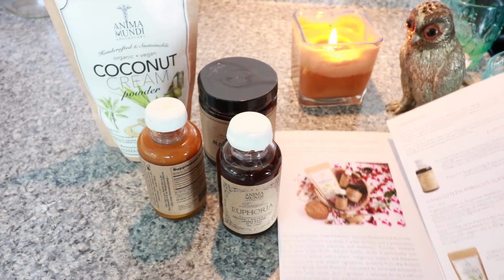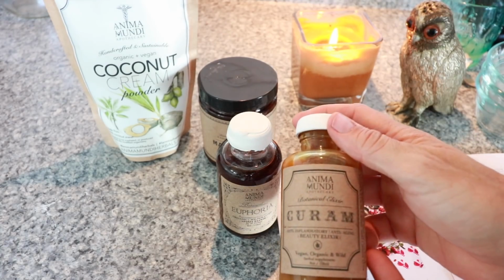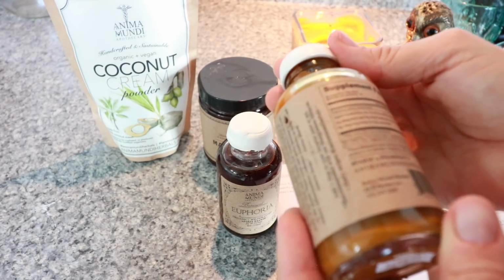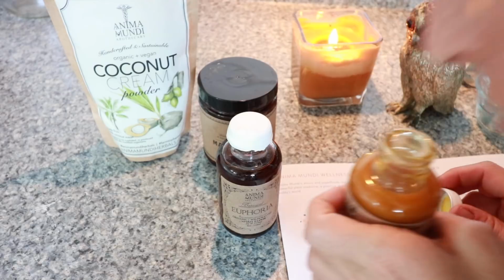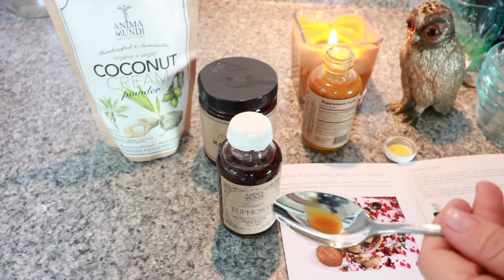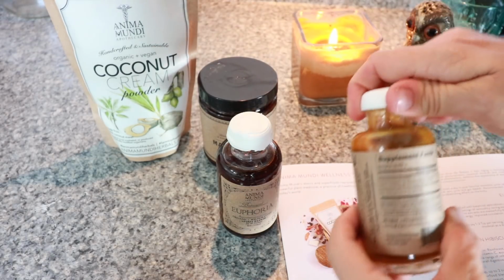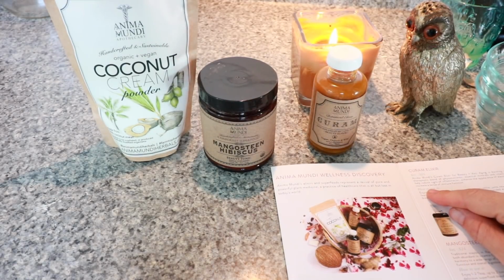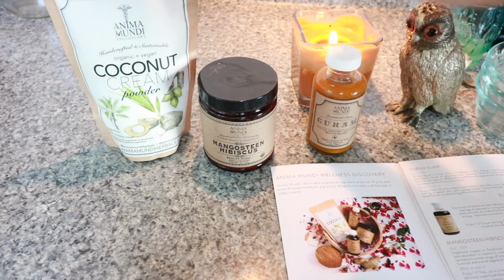Okay, so the first one is this Karam Elixir. Anti-inflammatory, anti-aging. You can obviously tell from the color, it has turmeric, mangosteen, ylang-ylang. Let's take a sniff. You ready to try this? Oh, sweet. Sweet and peppery and delicious. Okay, so the Karam Elixir has phytonutrients, essential minerals, vitamin C to help reduce signs of inflammation. We know that turmeric is a huge, time-tested anti-inflammatory.